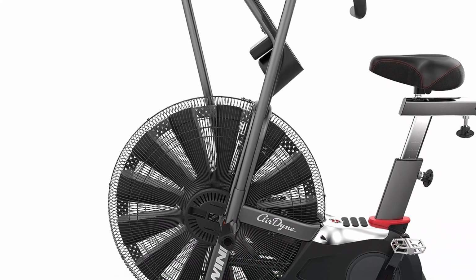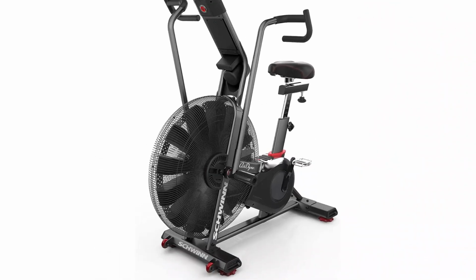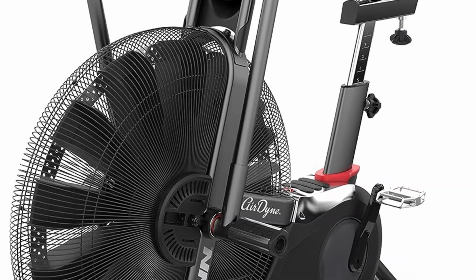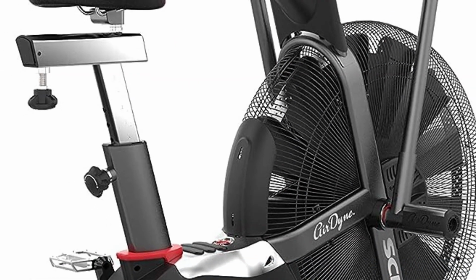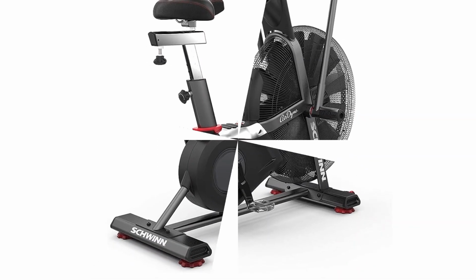What really sets this pick apart is its unique handlebars. While many airbike handlebars give you one clear place to grip, these handlebars give you 3, letting you engage your upper body in different ways. This flexibility makes it easy to isolate and challenge different muscle groups. So while all airbikes are great for full body workouts, this one is even better than most.